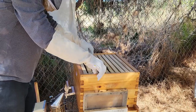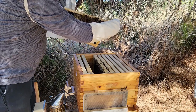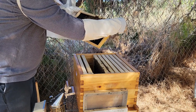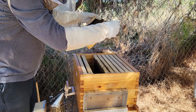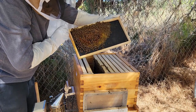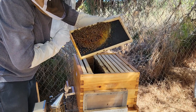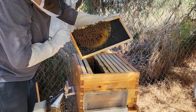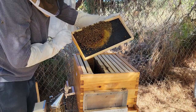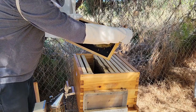And this is brood. Lots of little eggs, brand new eggs in there. Do I see her? I still have not been very successful in queen spotting. I'm just showing this to the camera because I think I saw her once. But that's some egg in there.